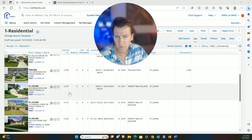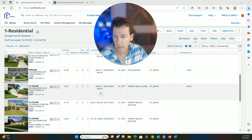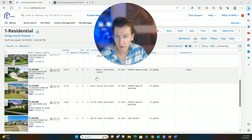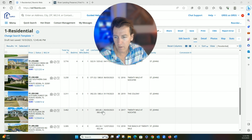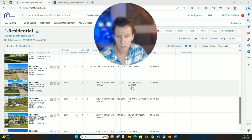Some of these other homes here you'll see in the Junction, $310 a square foot. That's 3,200 square feet, 4.3. Nice little pie-shaped lot. Again, sold at $310 a square foot. It was built in 2018. And then as you get into some of the bigger neighborhoods, you'll see the price point jumps up to $350, $400 a square foot, depending on whether or not it has a pool.